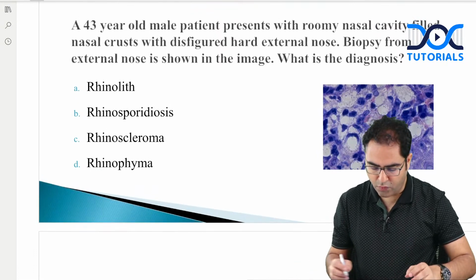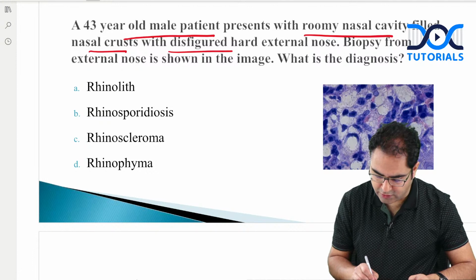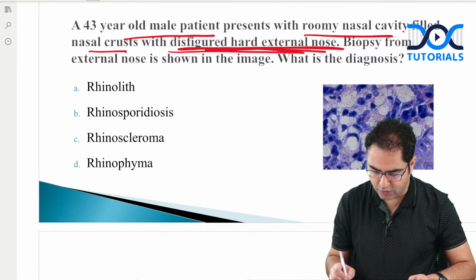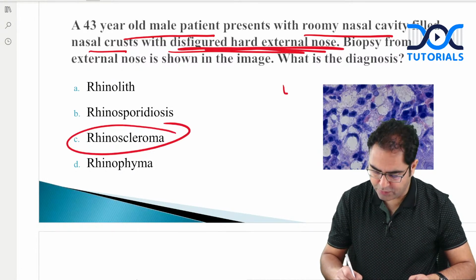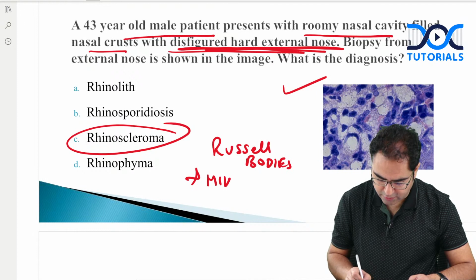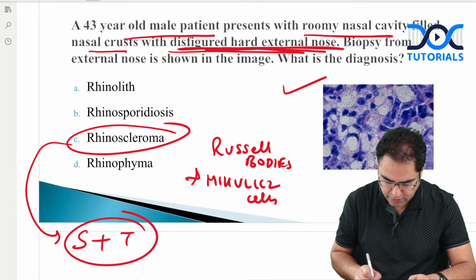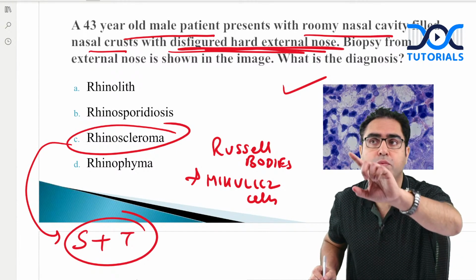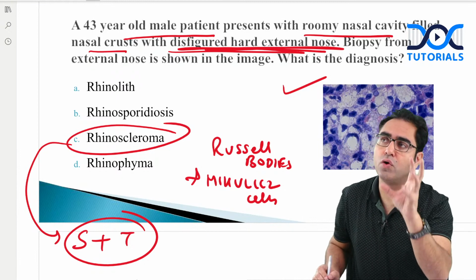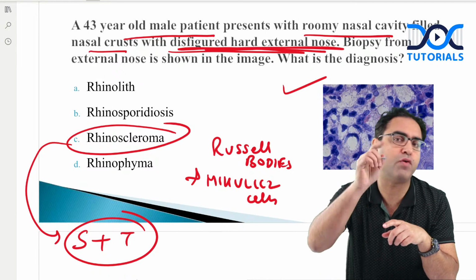Next question. A 43-year-old male patient presents with a roomy nasal cavity filled with crust and a disfigured hard external nose. Of course, rhinoscleroma, beta. Biopsy is given. I hope you remember biopsy shows Russell bodies and Mikulicz cells. What is the drug for rhinoscleroma, beta? Rhinoscleroma is streptomycin plus tetracycline. Do not confuse rhinosporidiosis with rhinoscleroma. Rhinoscleroma, streptomycin and tetracycline. Rhinosporidiosis has a D for Dapsone, beta.